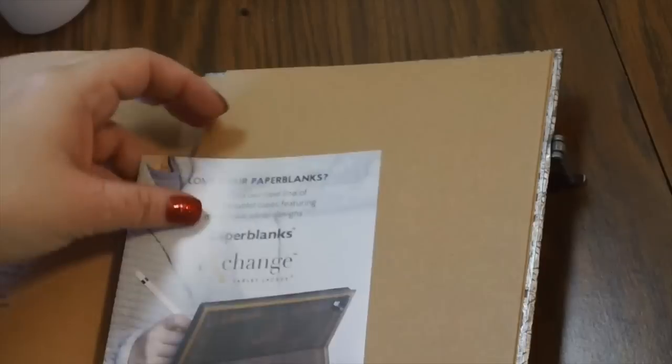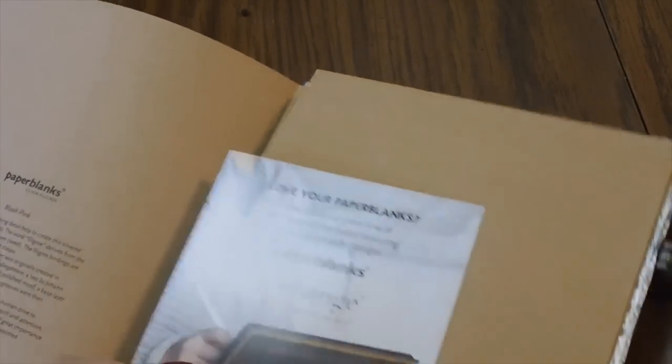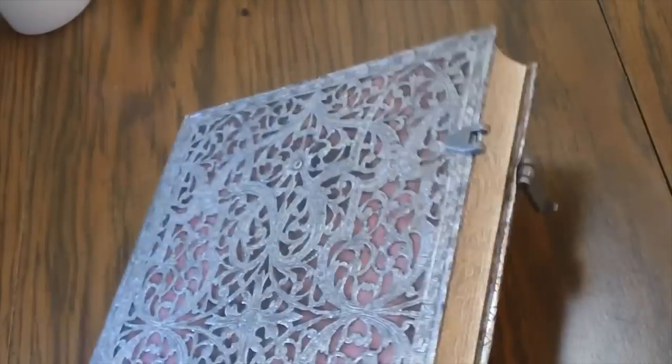And so the journal itself looks like this. Here are the end papers. And then you get some beautiful paper in here. It's faint lines. And then there's a little brochure in the back of it here, and you get a pocket so that you can put some papers and stuff in there. So that's one of the Paper Blanks journals I got.